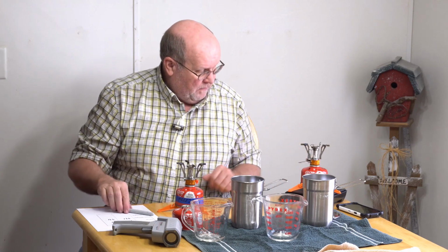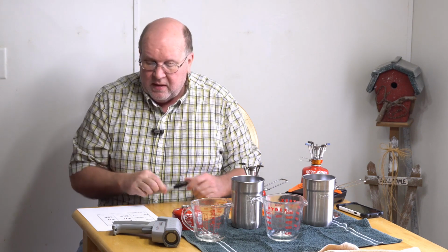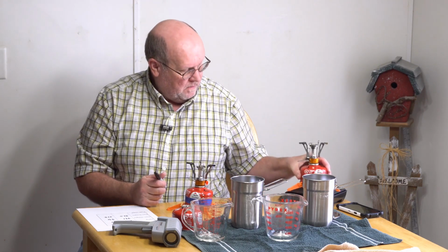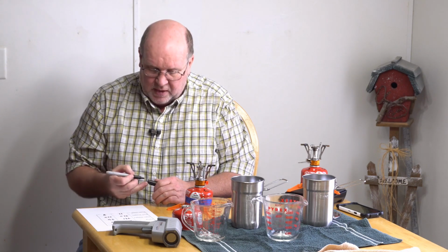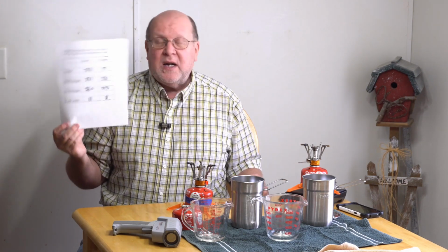Our room temperature canister now weighs 320. And the moment of truth, our freezer canister now weighs 323. That is totally unexpected. 323. 320. So this one used 11, whereas the freezer only used 8. There's our results, folks. Totally unscientific. Was not what I was expecting.